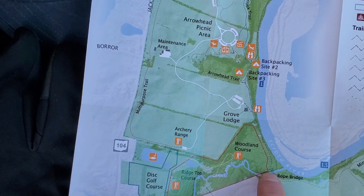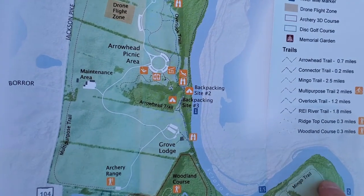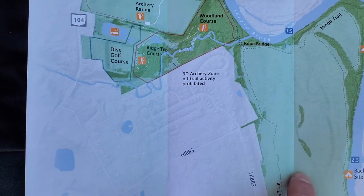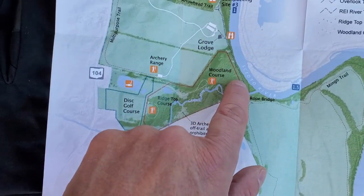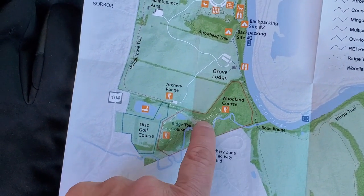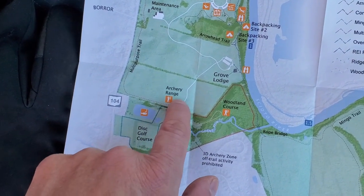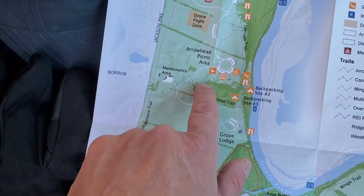There's a little suspension bridge here. It goes out into this field along the river some more. This is kind of open prairie out here, a vast open prairie. It comes down, goes around Mingo Trail actually, and then there's a couple trails out this way. Disc golf course, archery range, the dog park somewhere in here.